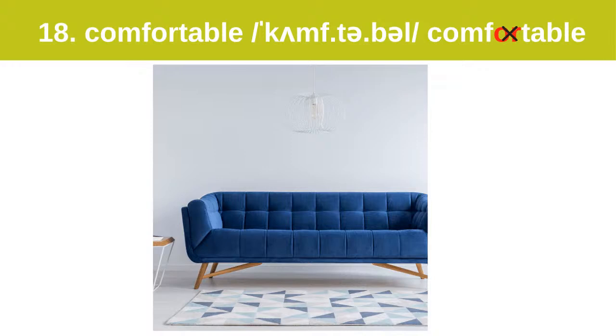Okay, the next one, exactly the same pattern. If you're sitting in a chair, oh, it's very nice. It's very soft. It's very comfortable. Comfortable, okay? Again, don't say "comfortable" with every syllable. Sounds a bit like a robot. Comfortable. Can you say that?